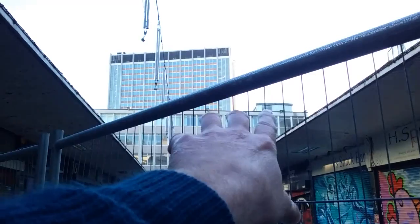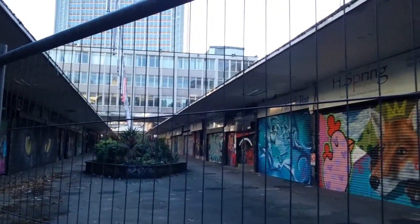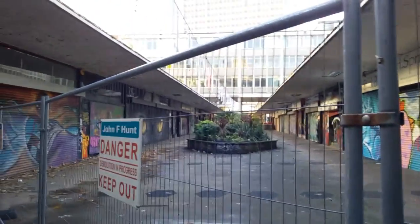But yeah, as you can hear, works are going on. This is closed. These rows of shops will be pulled down. I believe that building over the top there is going. Yeah, this one will be kept for now. I would imagine they may use the offices instead of having loads of cabins like they usually do on building sites, because obviously there's not really much room, because they're going to be developing the whole site, or most of it anyway.